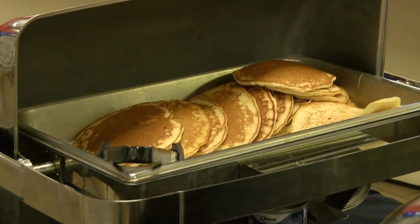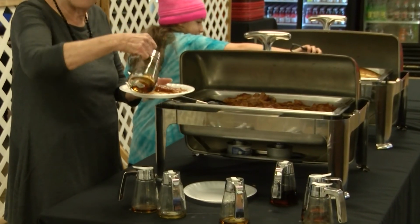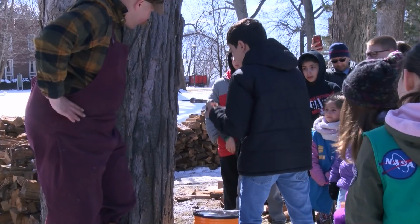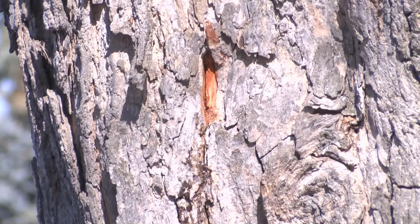Now you're just a few steps away from creating your own delectable topping for your waffles or pancakes. You can tap the tree, and what you're doing is creating a small little hole in the tree that you can drill in at an up angle so that when the sap comes up, it can actually flow down into your collection, whether it's a bucket or one of those traditional methods where they have a spile with a hook and you put the bucket on the spile.